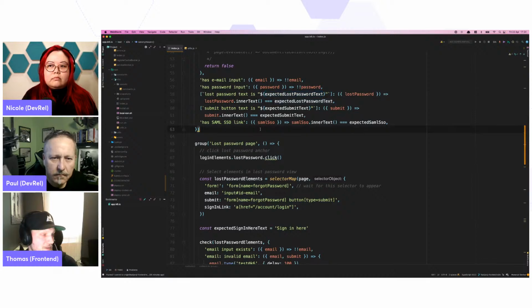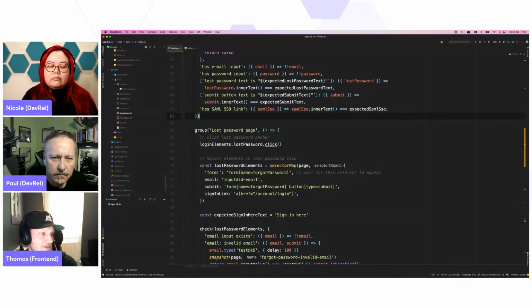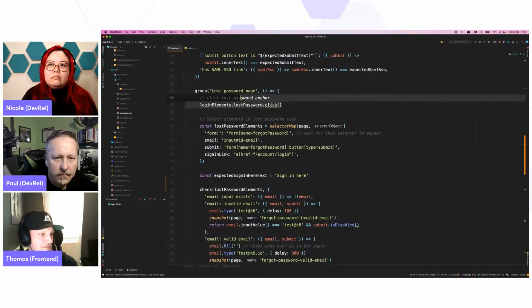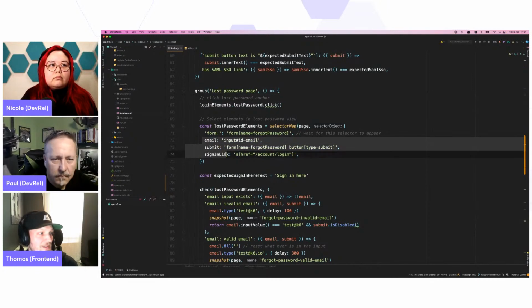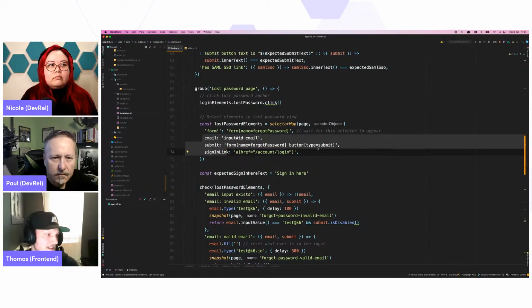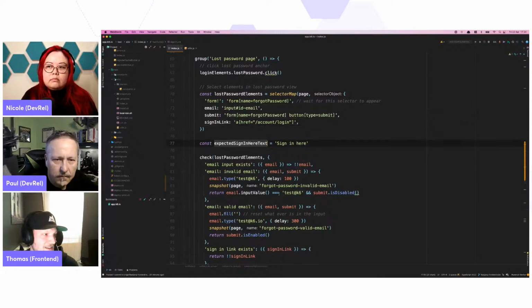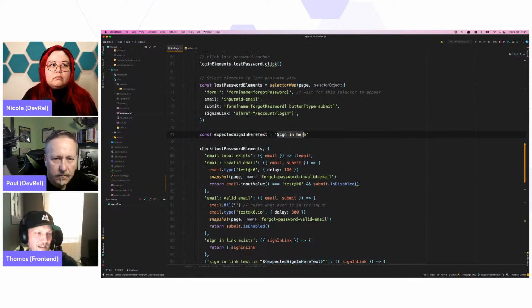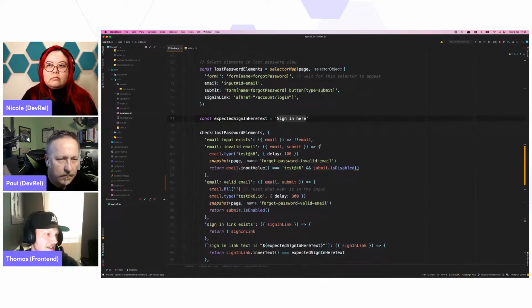And we could actually run it, but then I do the same again for the lost password page, because currently we are on the login page. And one of the elements was the lost password link. So we click that one and make sure that we get all the elements again that I want to get from the page. And create some const for the text I want to compare with. I wanted to say sign in here. I guess it's not super important that it says sign in here, but just for the test's sake.